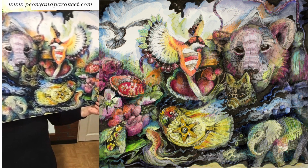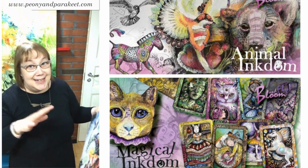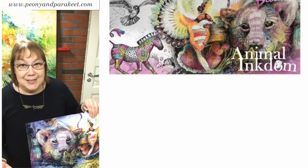So in Animal Inkdom, Magical Inkdom, we use a lot of drawing and then some coloring, which in these terms is a bit of painting. You can use colored pencils and you can use watercolors, whatever you like to color your line work, but it's quite a line-oriented class. Then I have the class Inspirational Drawing, which is something in between.